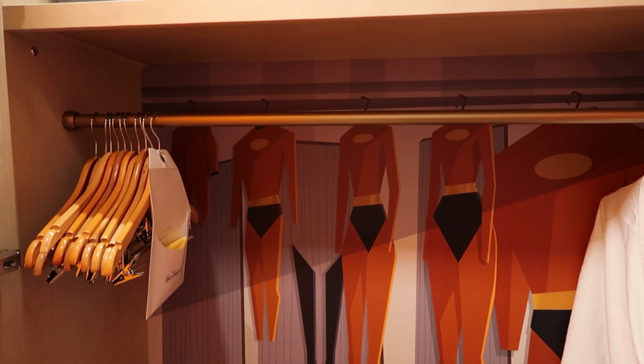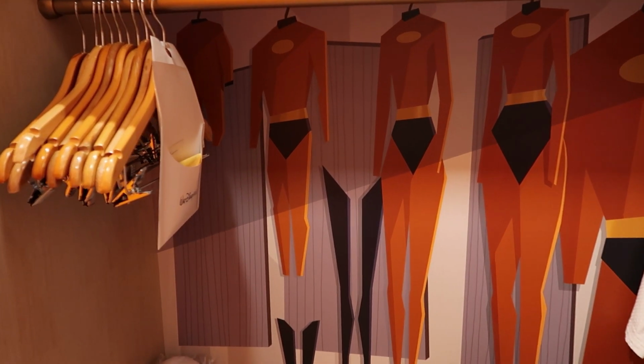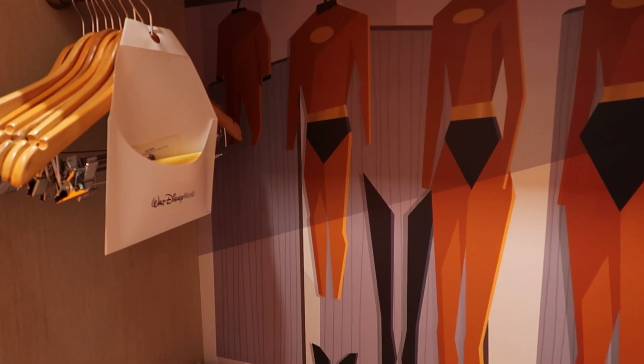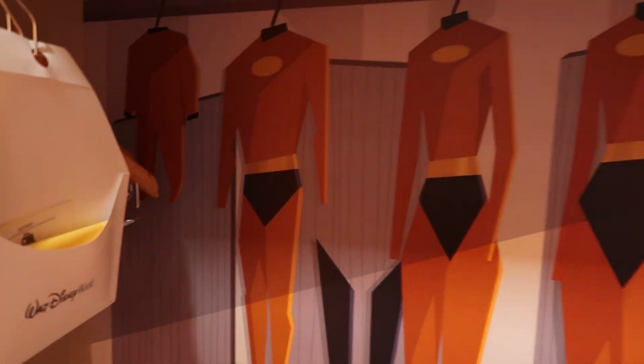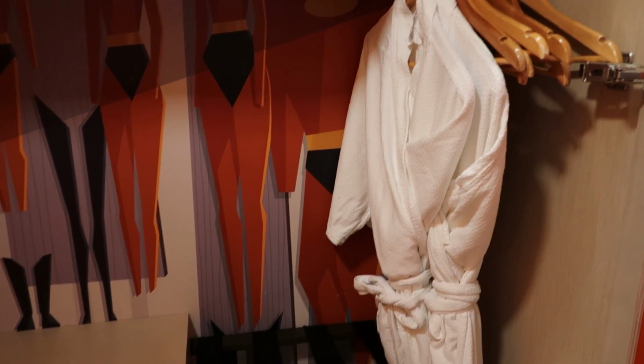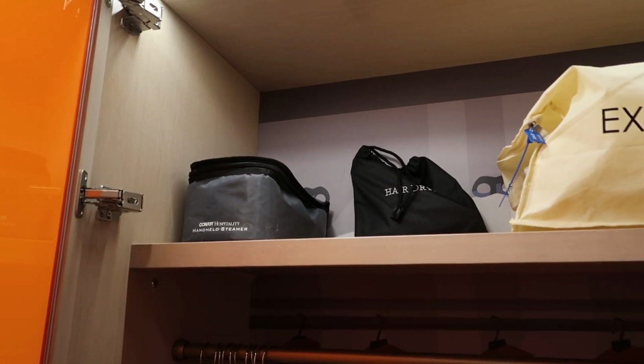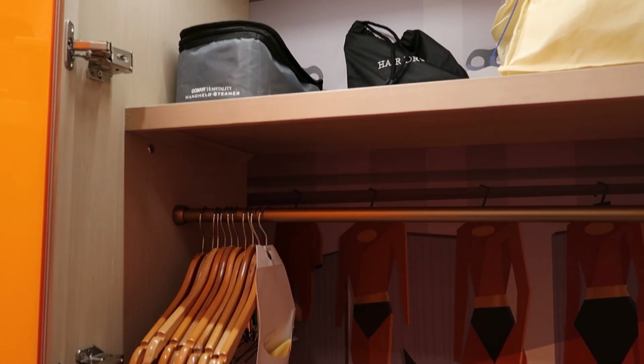Across from the bathroom is the closet, and this is one of my favorite little touches that they have in this room because this is going to be Incredibles themed. So you have on the back of the closet the Incredibles superhero outfits, and then you do have some robes in here, you have a luggage stand, and then you have a dresser here as well. There is going to be your extra pillows, your steamer, hairdryer, all that kind of stuff in this area as well.